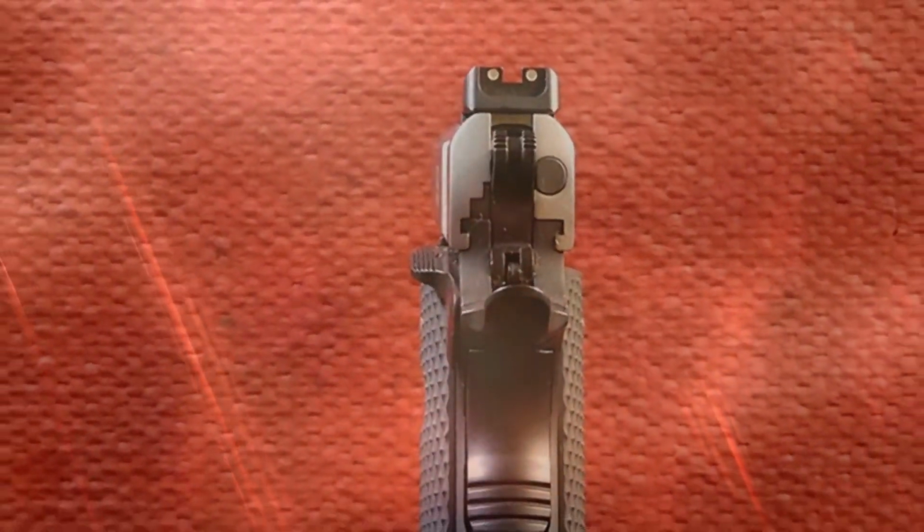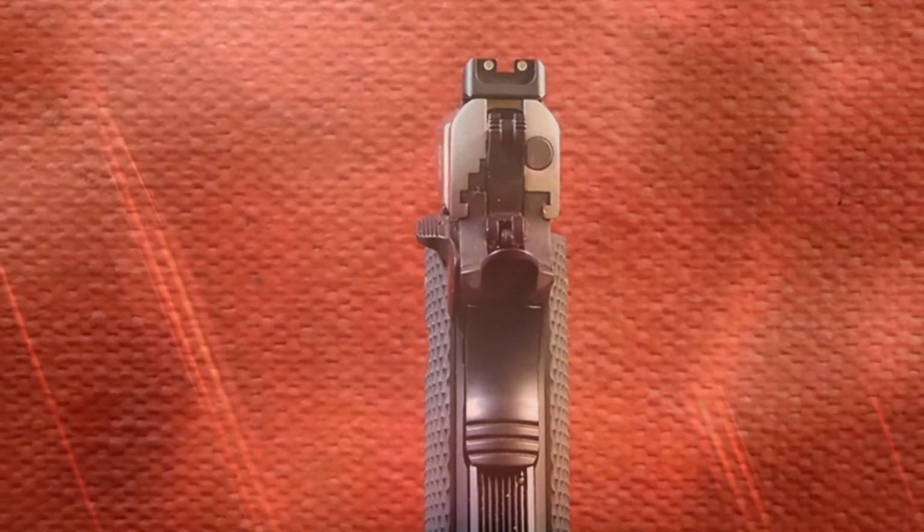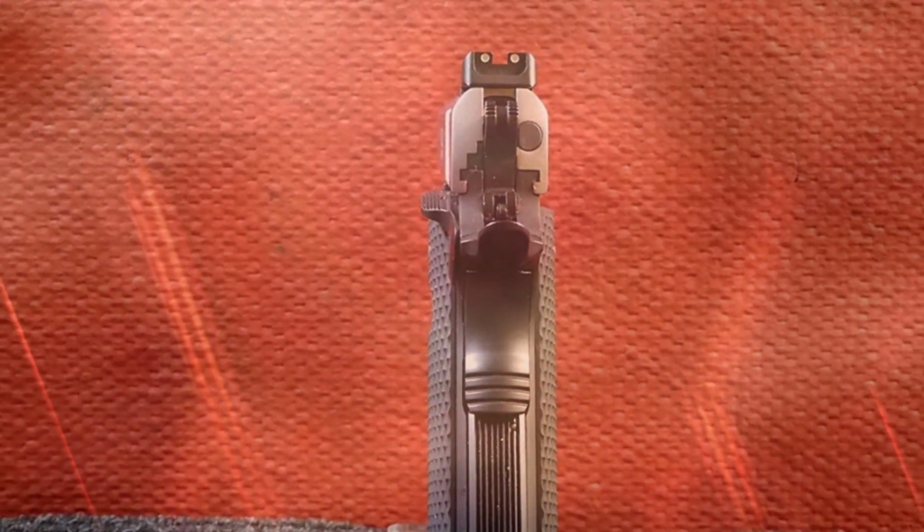If you are a 1911 lover like I am, and would consider a lightweight Commander pistol for EDC, the Ruger Lightweight Commander might be worth looking at.